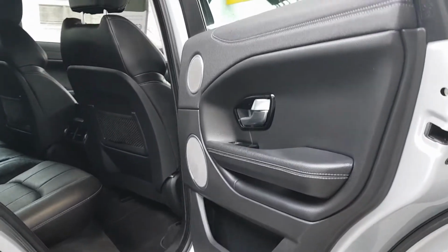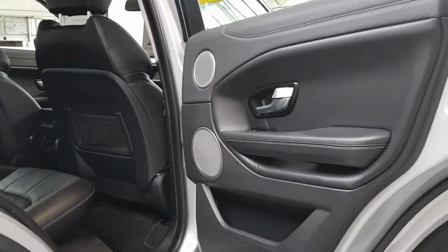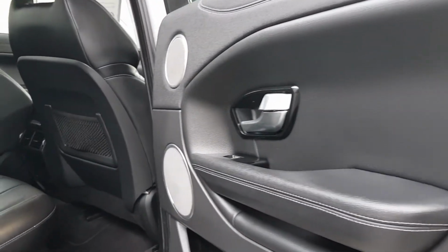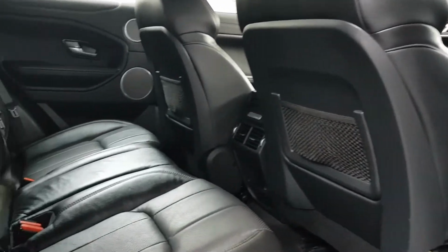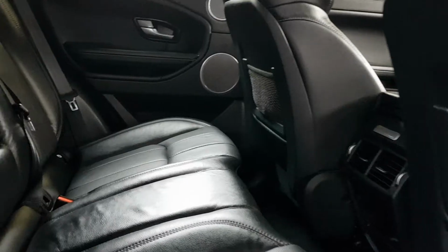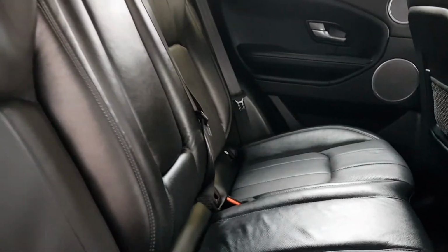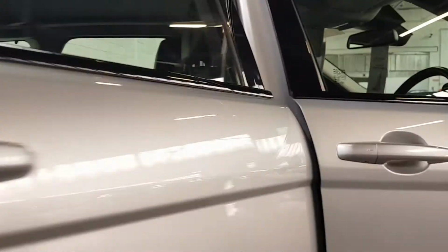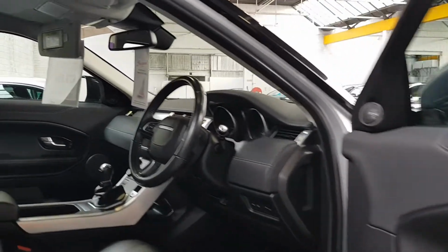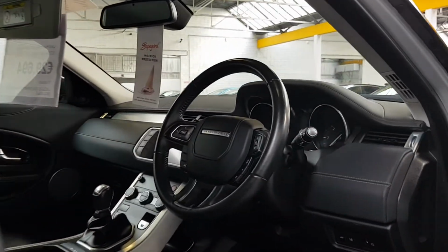This one has the lovely black leather inside. It's in very good condition inside and out. Really good sound system as well. You can see the 2 speakers there for the mid-range and the tweeters as well. Armrest in the back. We have got twin ISOFIX points as well. Looks really well with the black pillars, these black bits, black trim, and the black mirrors as well.